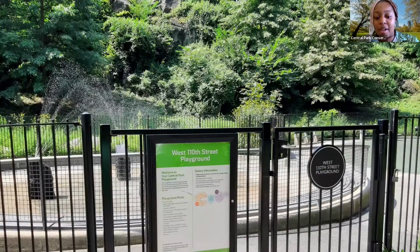All right, so we are now at the West 110th Street Playground. I would say that this playground is a lot more low-key in the sense that a lot of people don't know that it's there, because there's actually high elevation on the outsides of the park. So it actually makes it hard to see that there is a playground here.